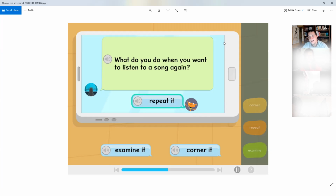A, B, C, D, E, F, G, H, I, J, K, L, M, N, P. Over. 再读一遍. A, B, C, D, E, F, G, H, I, J, K, L, M, N, over. 再来. A, B, C, D, E, F, G.